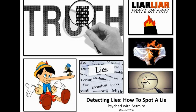Today we're going to look at lies. How do we detect a lie, or how do we spot a lie? There are certain things that people do in general when they are lying, and so we'll look a little bit at that. What are some of the little tells, if you will, that will give somebody away or kind of capture them in a lie? And then we'll also look briefly, just for fun, at the phrase "liar, liar, pants on fire." Where did that come from? And what are the roots of it? So thank you for joining me today, and let's talk about lies.